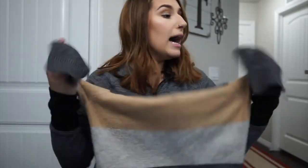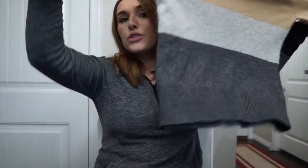It's really, really lightweight too, so I feel like you can probably get away with this with a pair of shorts in the summertime as well. I don't know about anyone else, I love wearing a sweater with shorts in the summer. But yeah, this is super cute.